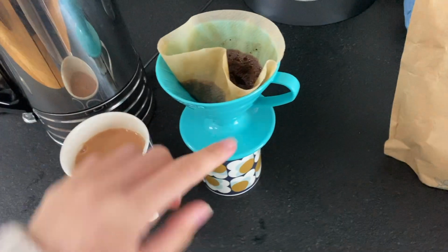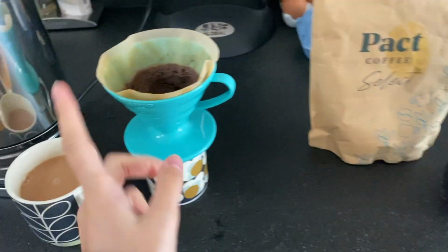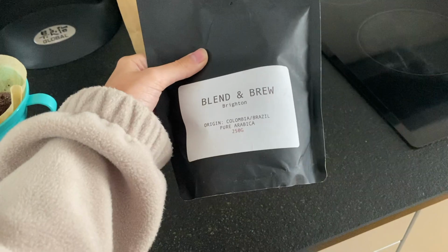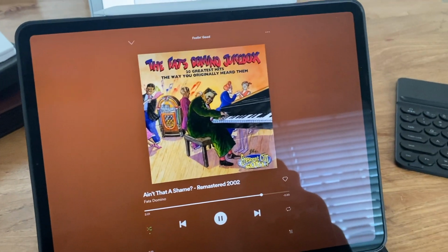So I just made Mum a cup of tea and I've made myself coffee. I've used the V60 filter thing that I got from Pact, and I'm using the last of my blend and brew coffee, which is so sad. I think I've got maybe one or two more lots in there. Yeah, into the bin. Oh, well.